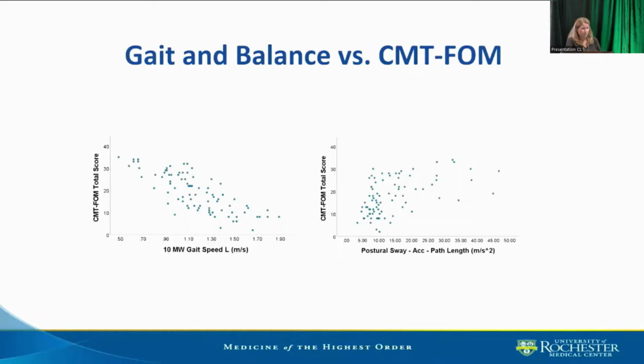Just some preliminary baseline data. This is looking at the wearable sensors and measuring gait and balance. So we have the CMT-FOM on the vertical axis, and then gait speed and postural sway, so a measure of gait and a measure of balance on the horizontal axes. And you can see that these parameters of gait and balance are well associated with the functional measures that we get in the clinic.